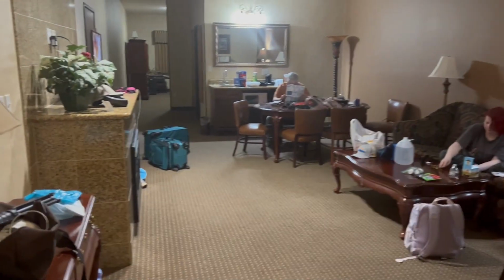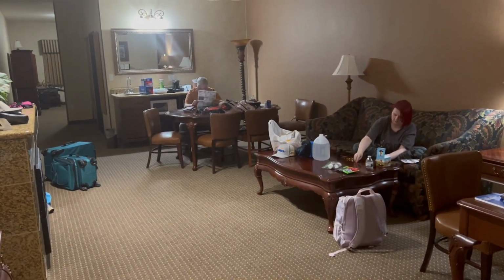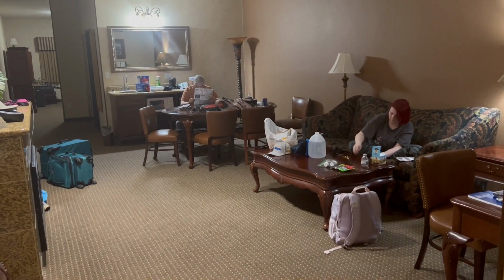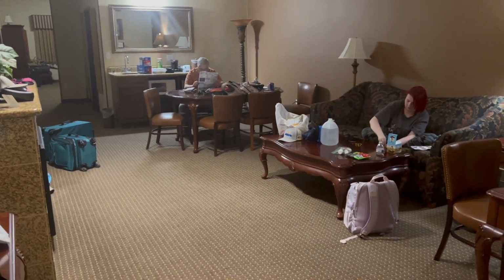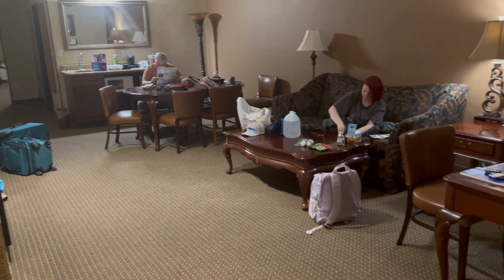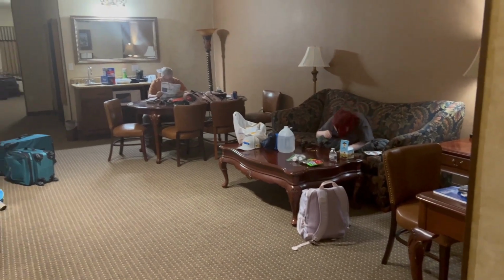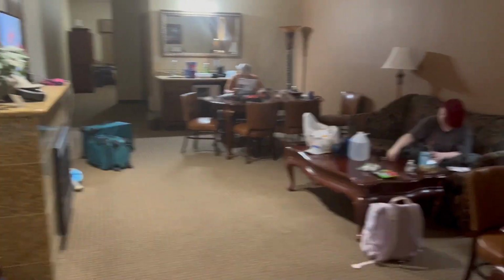But we actually booked a 2-queen suite. And the first room that they assigned us, the air conditioning was broken. And I can't be in a hot room, I'll die. So they were actually nice enough to upgrade us. And so not only did they fix it, but they gave us this amazing room. I think this is like their presidential suite.